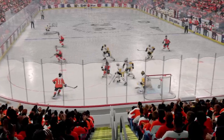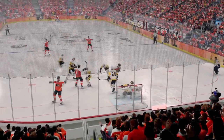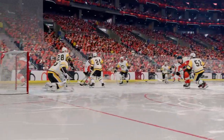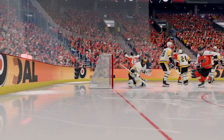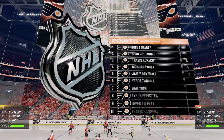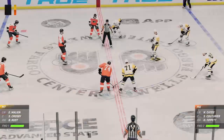Well, this is just a fabulous shot. When you're in that high slot area, you know that you're going to be closed upon quickly, so you got to have a quick release. That's the first thing. And the second thing is the accuracy. If it's quick and it's on, you're going to score. Nearing the midway mark of the period, it's all tied up.